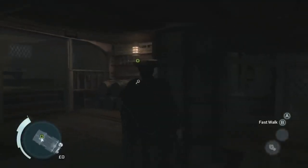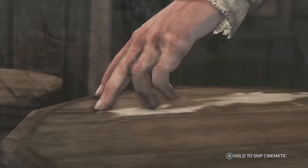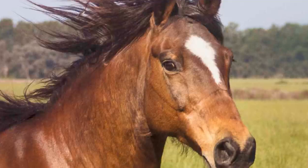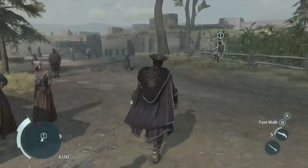You could use the gamepad as a mini-map to help you identify enemies and find objective locations. You can also press the touchscreen to whistle to call your horse over to you. And you know how much I appreciate horse touching. And it's an Assassin's Creed game.